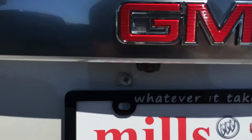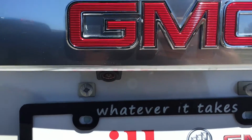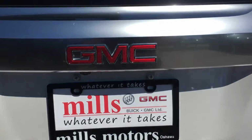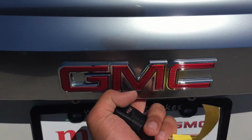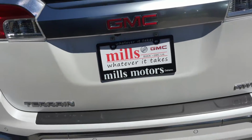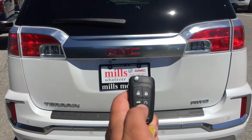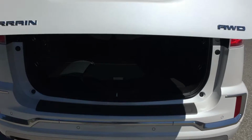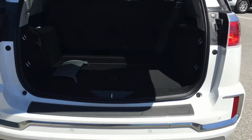You also do have your colored backup camera right there that does show for you on the inside of the car on this screen. Now to open the trunk, you can either press the button on the inside of the vehicle, you can press the button right behind here on the GMC logo, or you can press the key fob button, which I will do.